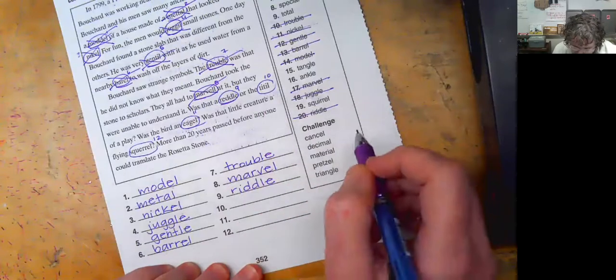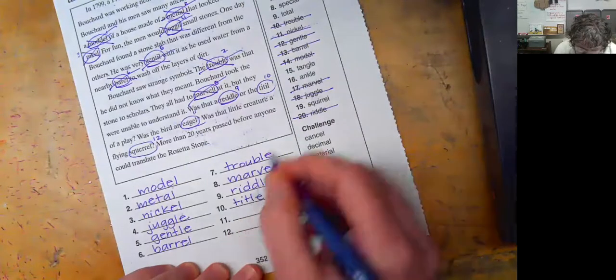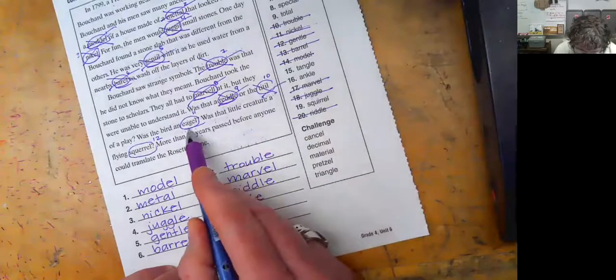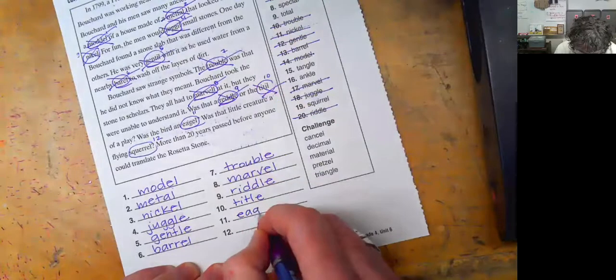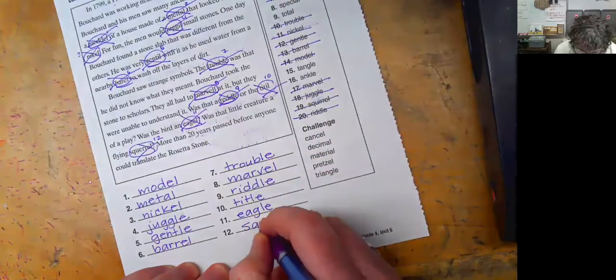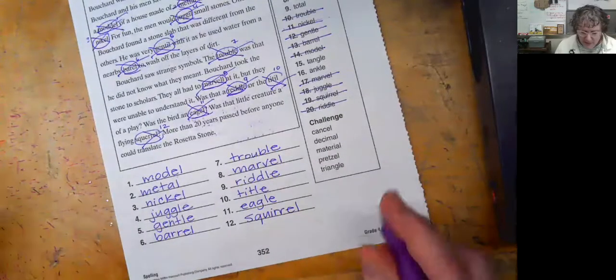Title is the first word, T-I-T-L-E. And then we have eagle. Eagle is number 7, E-A-G-L-E. And squirrel, S-Q-U-I-R-R-E-L. Squirrel is one of the hardest words to say, I think.